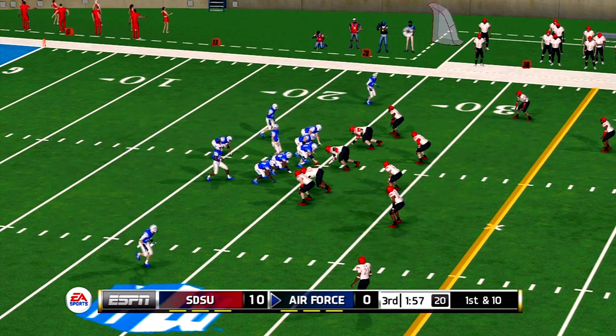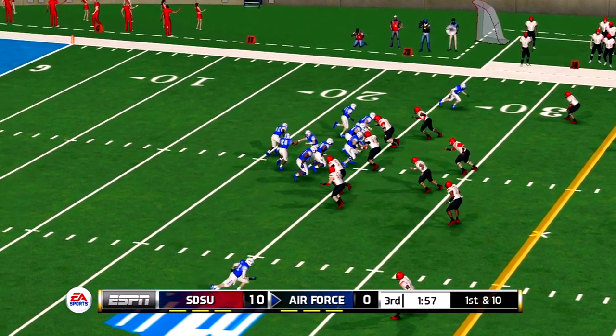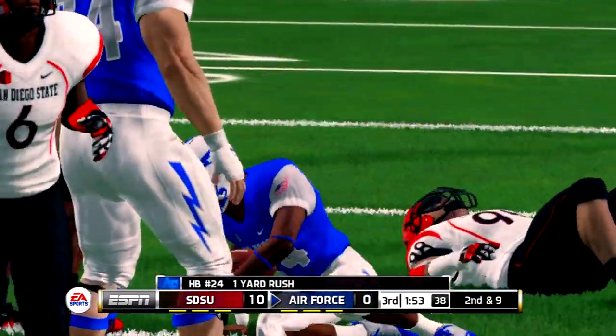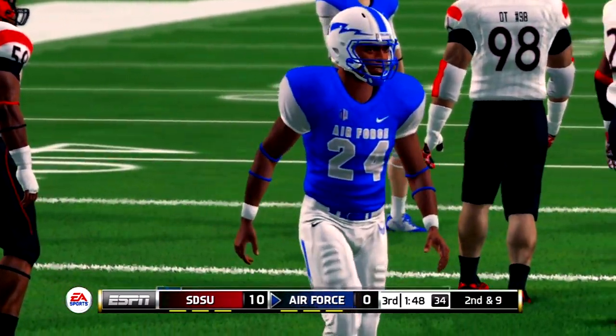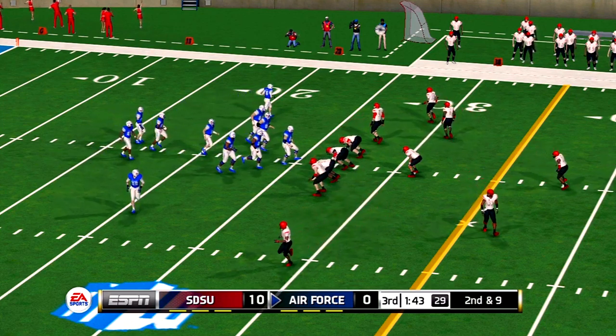There's got to be some sense of urgency to this offense right now. They don't have the luxury of wasting drives if they want to get back in the game. He makes it out maybe to the 26-yard line. That's good for a gain of 2 yards. From their own 26-yard line, it's second down.